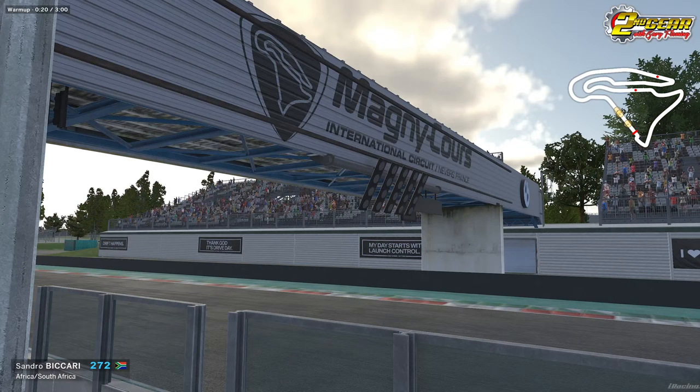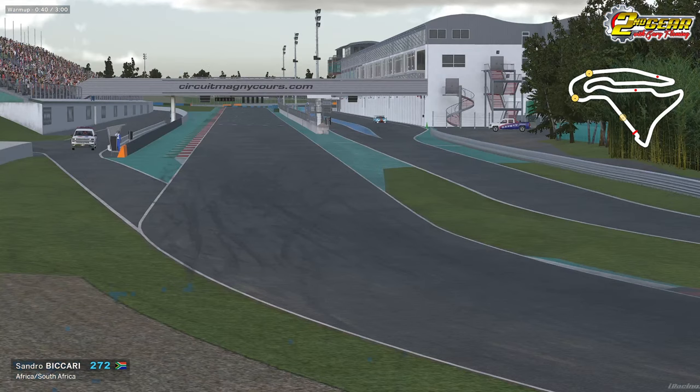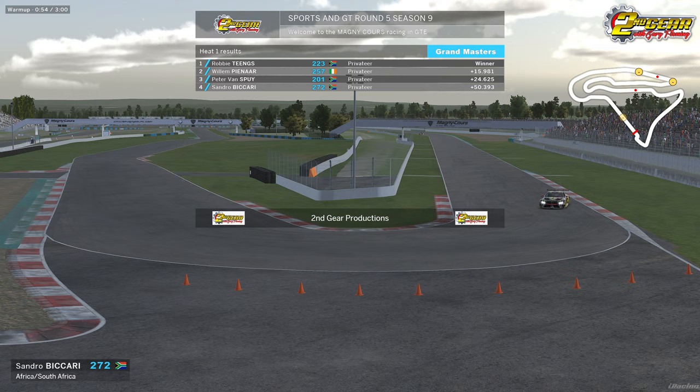And if we can get those results up for you, I'll try and pull that up quickly as soon as the computer allows us to actually do it. Hopefully it's going to allow us to do it. Nope, the computer's not giving us that information yet, but there we go. So that's the Grand Masters, Robbie Teens from Willem Pinaar, Peter van der Spey and Sandro Bakari.